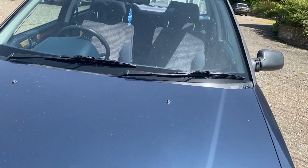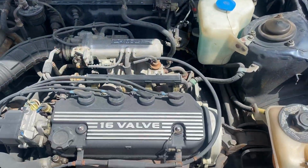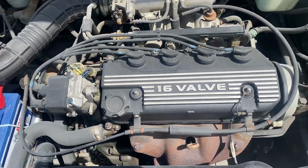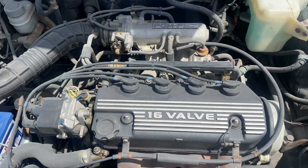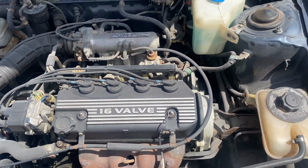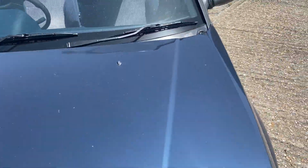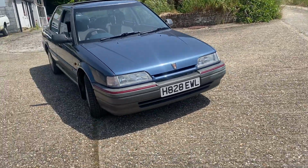I think I'm right when I describe these as a perfectly usable classic. That's a nice Bosch S4 battery there, always good to see that. Obviously a fuel injection system, the 16 valve engine, very punchy. The collaboration with Honda did create some nice cars from this era.